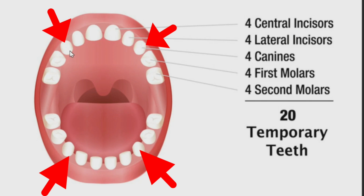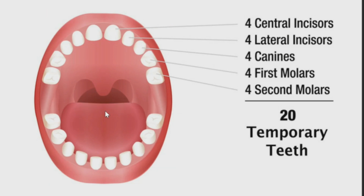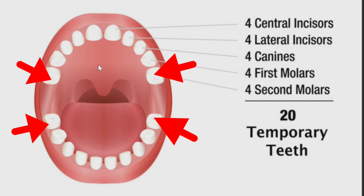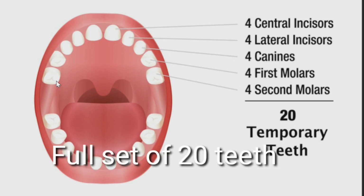Now after the first molars, it is the canine which erupts. The canine erupts somewhere between 16 to 24 months, and after the eruption of canines, it is the turn of the big molars. They erupt somewhere around 25 to 33 months. So generally by the age of 3, a child has a full set of 20 teeth.